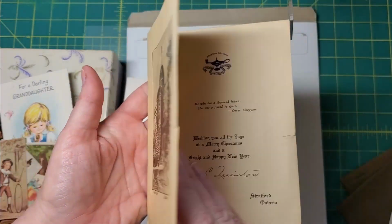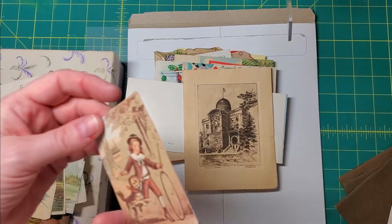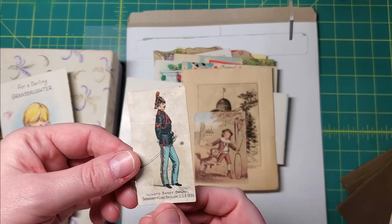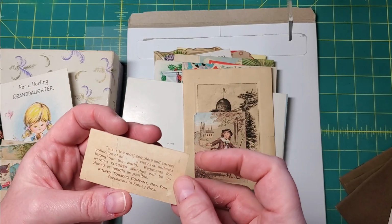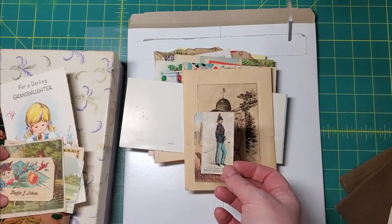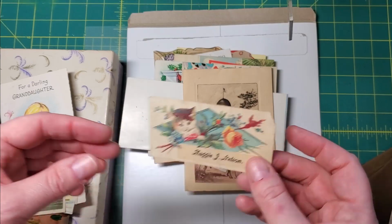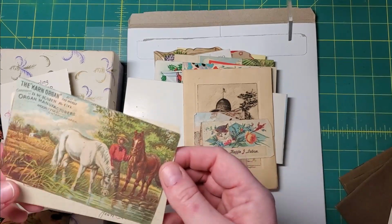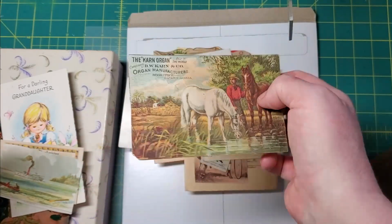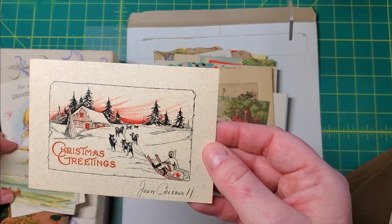This is a school in Stratford, Ontario. Another sewing machine trade card. This is a cigarette card, but I believe it's an American. Yeah, Kinney Tobacco Company, New York. I have never seen an American tobacco card. Here's a Maggie J. Nelson calling card with a kitten on it. That's cute. This is an organ manufacturer in Woodstock. Another Christmas card.